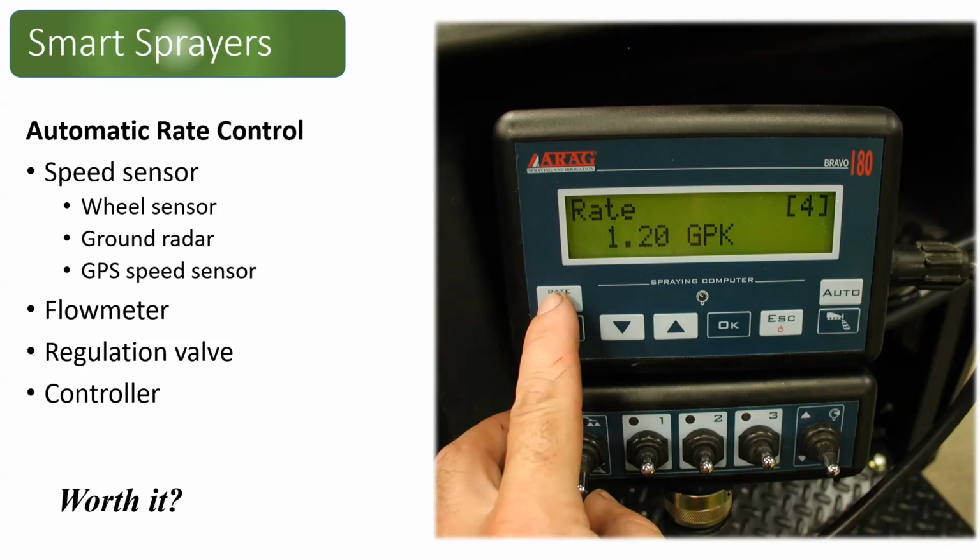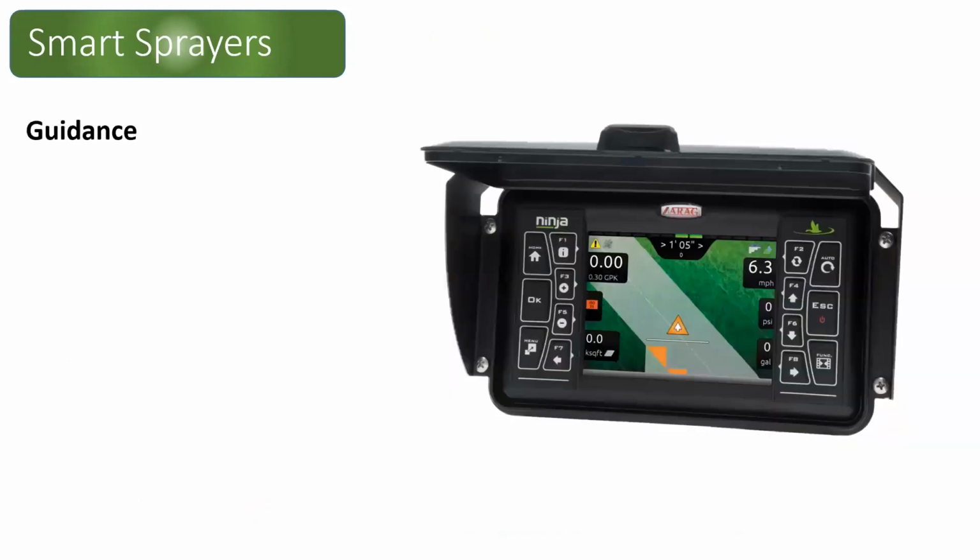The question is, is it worth it? I'd say, yeah, a resounding yes. This is something that any sprayer that has the opportunity of trying to do accurate and precise applications should have a form of automatic rate control as part of it.